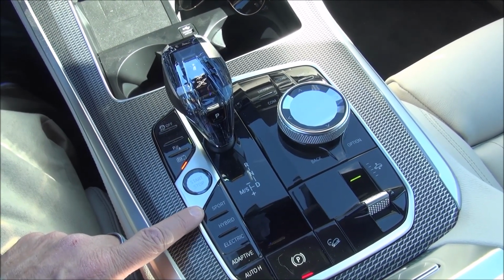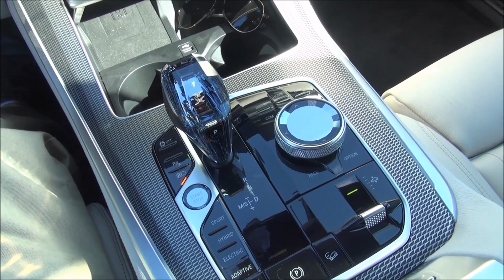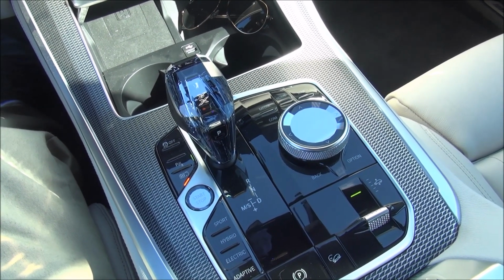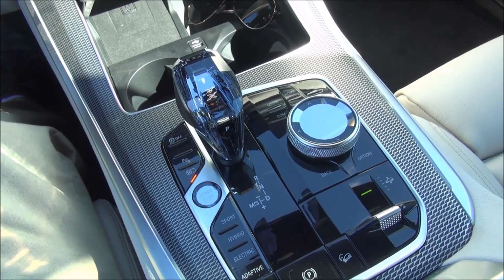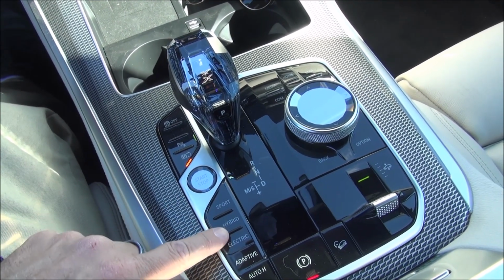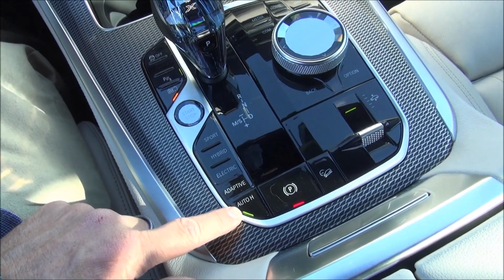Sport mode is very fast because with the electric motor and the gasoline engine, you have 389 horsepower and 445 pound-feet of torque. Again, sport, hybrid, electric, adaptive mode. Auto height setting is here.